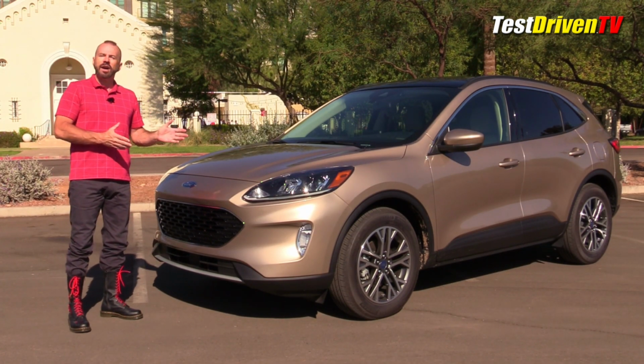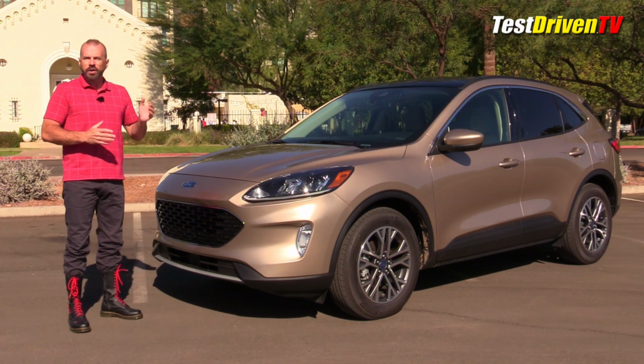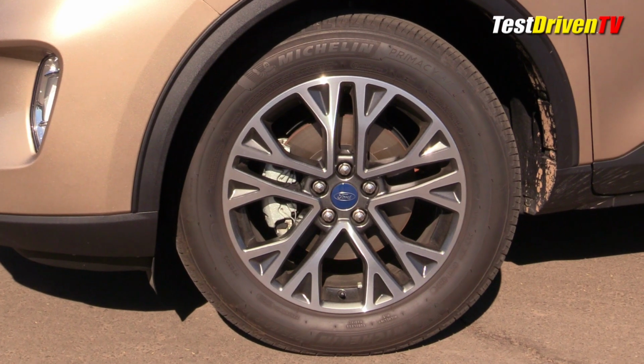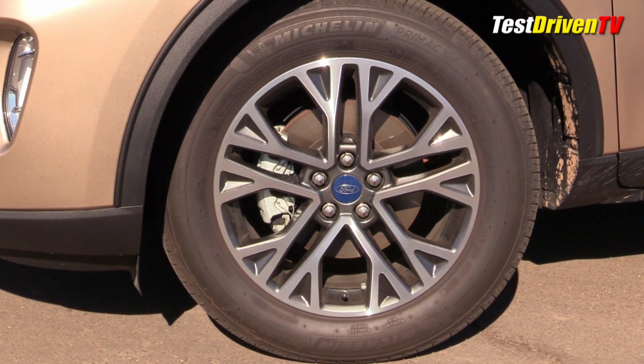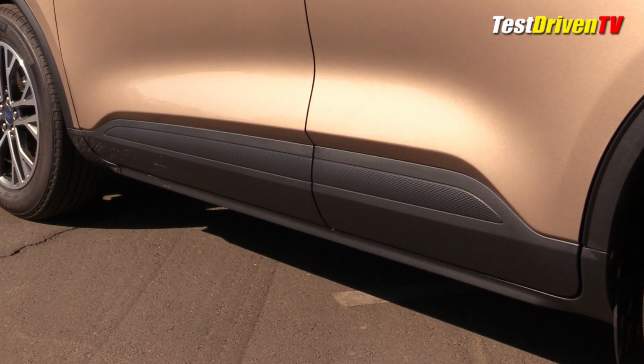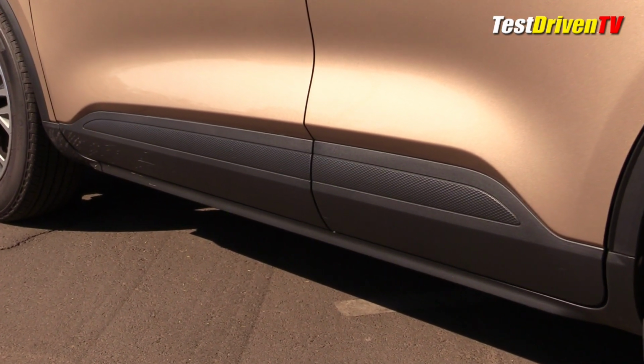Now this is an SEL, not fully loaded, but at $34,000, it's near fully loaded. 18-inch wheels on this, EcoBoost 2-liter engine as an option. As I sort of look at the overall style, I'm sort of feeling like at this price it should have a little bit more going on here.